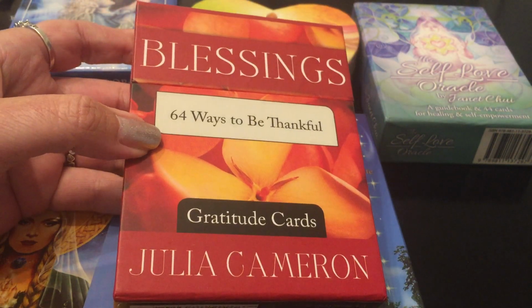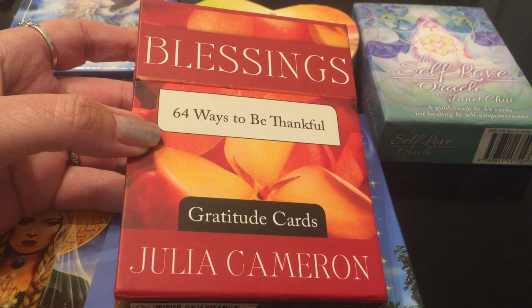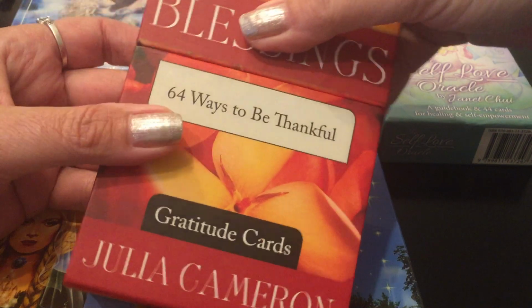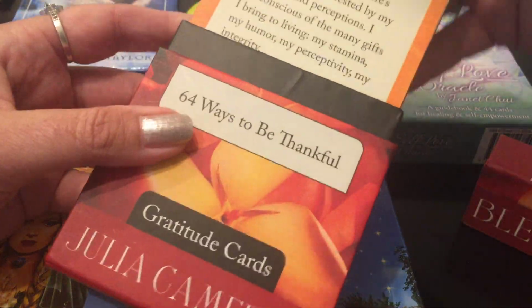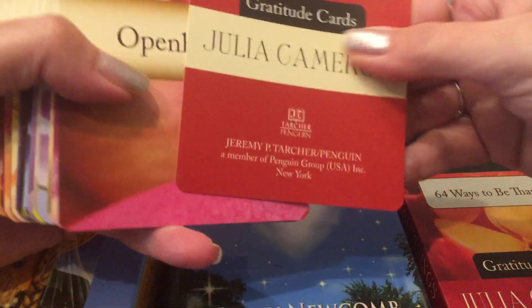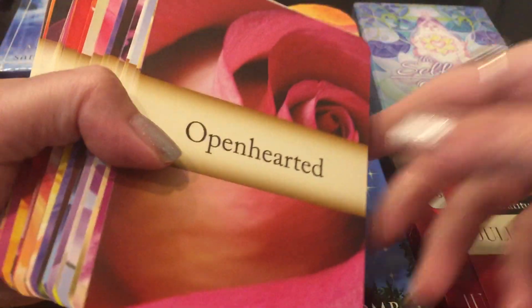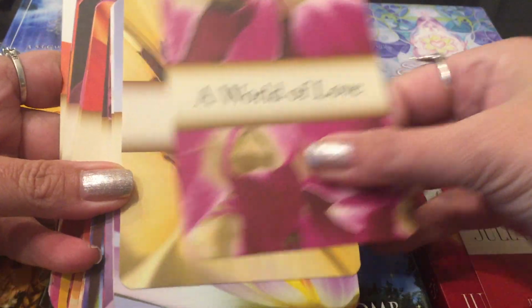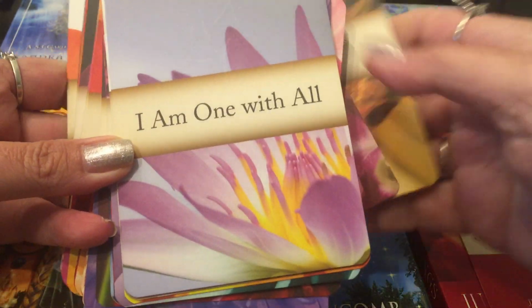So when you have one of those special moments where an oracle deck just appears in your life right when you need it, it just means a lot to you. It's just like a gift. Anyway, these are gorgeous cards. I knew nothing about them when I bought them, and I absolutely adore them. They're stunning images on the backs. And on the backs, it's pictures of flowers and keywords.